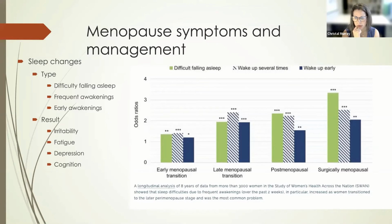And so this graph here is looking at women, looking at a study of where women were in their menopausal status and the odds of them having each of these different problem sleeping. So the green graph was difficulty falling asleep. And you can see that that increased from early menopause to late menopause to postmenopause, was significantly higher in women who had undergone removal of the ovaries and had surgically induced menopause. Waking up several times a night was also an issue, and then early awakenings as well.